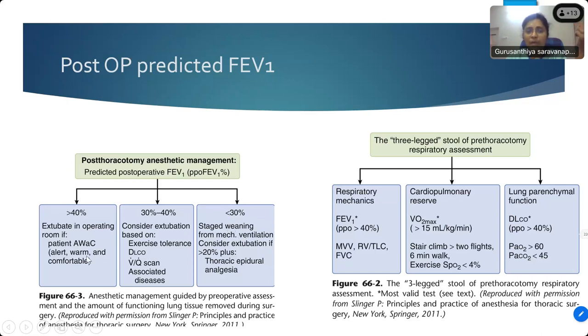Like you extubate only when the patient is awake, warm and comfortable, provided you have given adequate analgesia via thoracic epidural or via an ESP catheter.